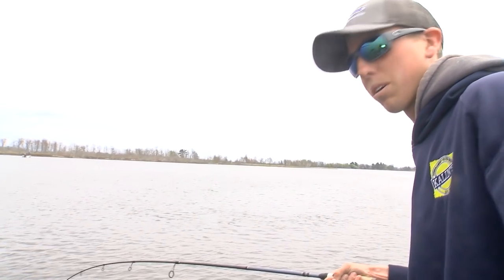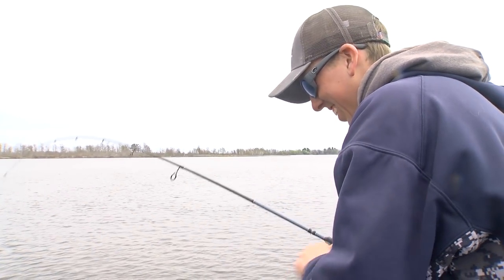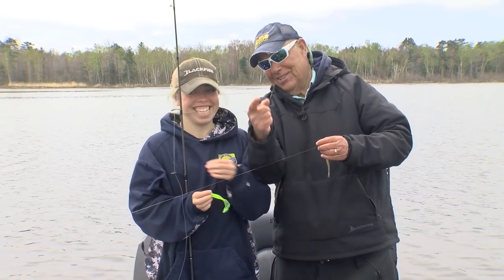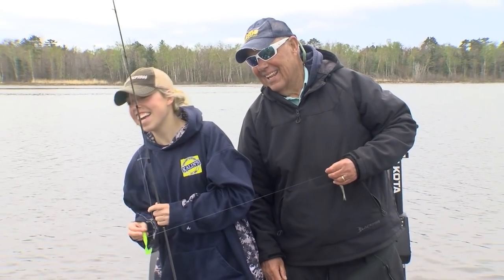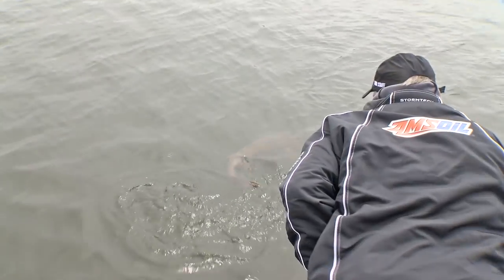Unreal. I don't think we're going to be able to get him in the net. Well, we're going to try. Well, I don't know if that'll be a good idea. We turned the camera off for a couple minutes. Yeah, he's still battling that thing. And he has to grab it by the tail, right? Yeah, it'll never fit in the net, and then we'll let it go right away. We're close.